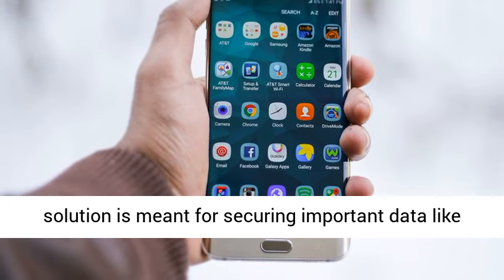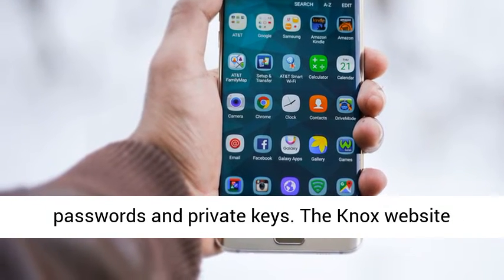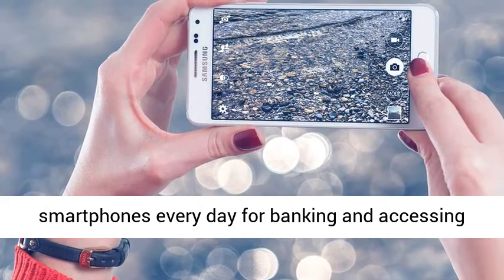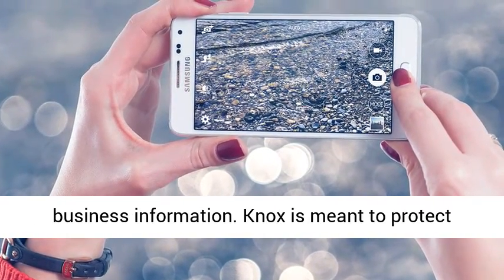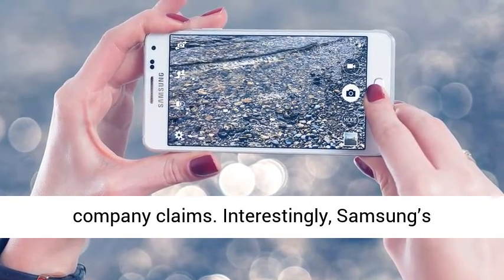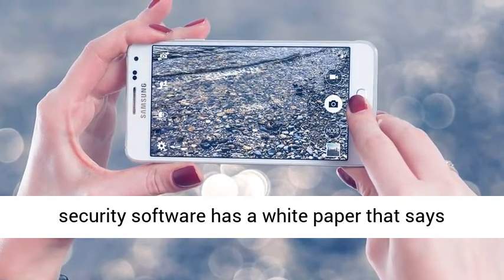Samsung follows the blockchain phone trend. The company's trademark Samsung Knox mobile security solution is meant for securing important data like passwords and private keys. The Knox website emphasizes that individuals and organizations use smartphones every day for banking and accessing business information. Knox is meant to protect that data if it falls into the wrong hands, the company claims.